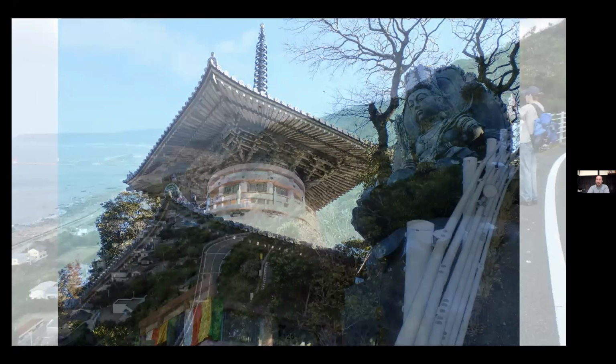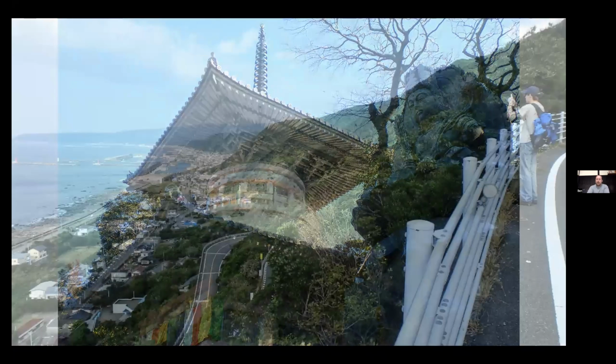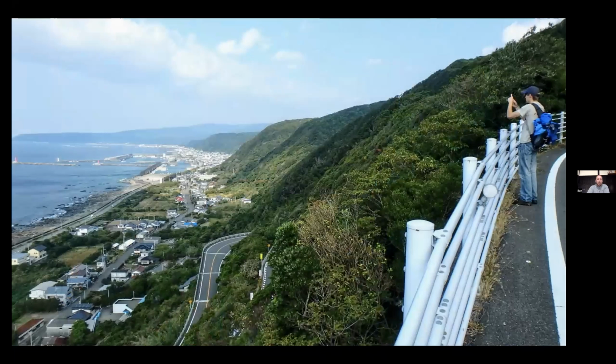And from the temple, we head back downhill, and the walk, for the most part, takes us through the back streets of these small fishing villages. You can see there really is very little in the way of human habitation between these steep mountains and the Pacific Ocean that drops off very, very steeply there.